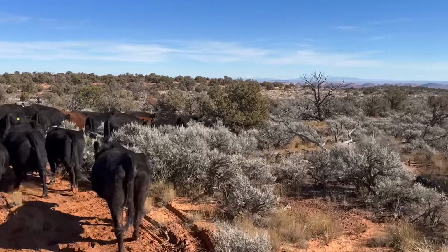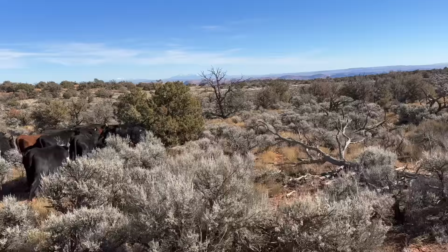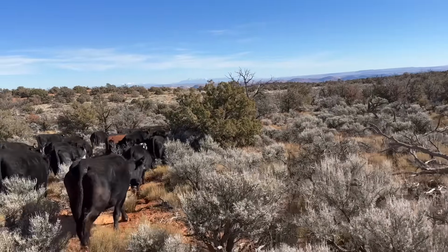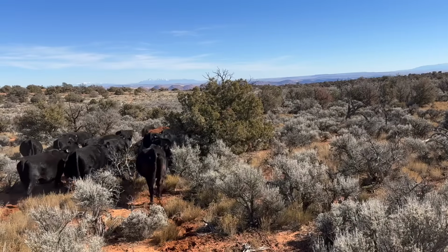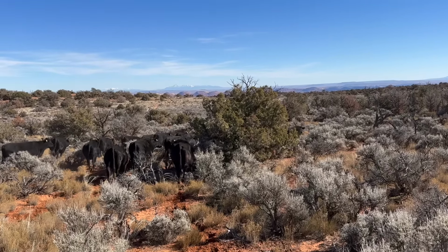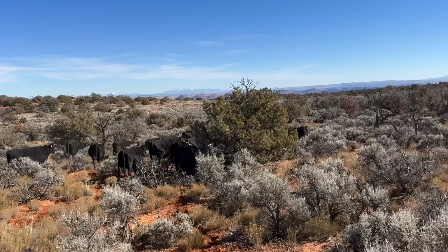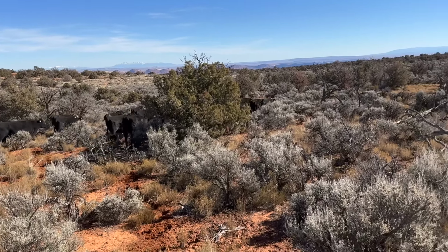Okay, we've got these cows down into here where the feed starts to turn good, and we put them on some supplement, and they know where that's at too. I'll show you this liquor that we set out right over here. But this is where we're gonna leave the cows. Hopefully they're happy, and hopefully they stay. They don't go back up to the highway.